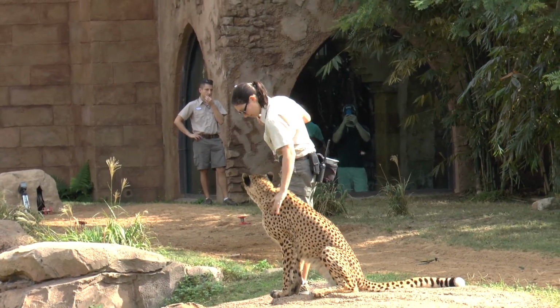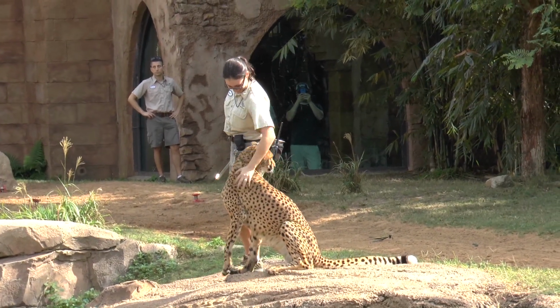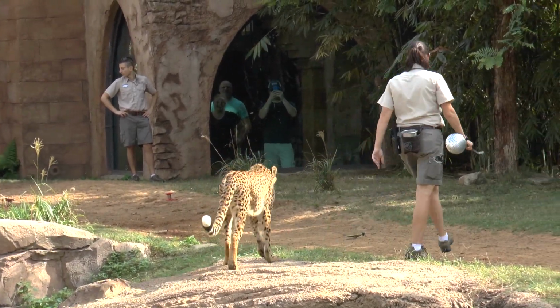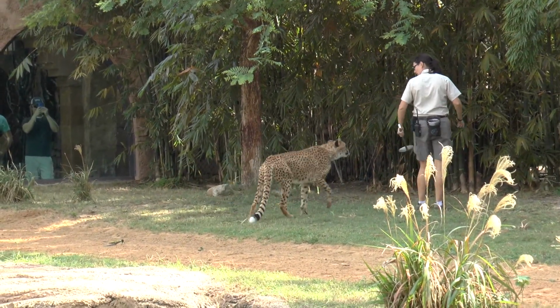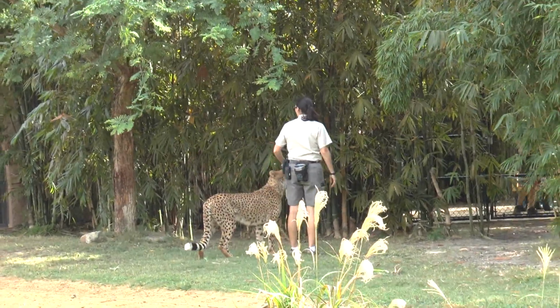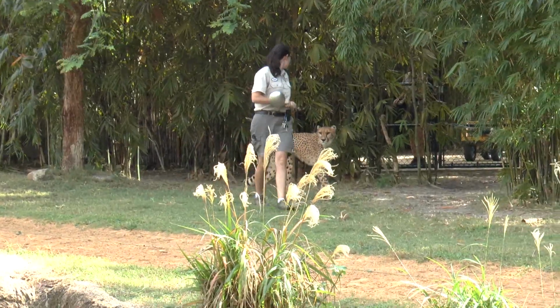Now what she is doing is she is working with Sarah, one of her primary trainers. And what Sarah is doing right now is giving her a nice little rub down. We like to call that tactile reinforcement, which is just a fancy way of saying we're just giving her some love. We do all of these behaviors because unfortunately the cheetah is the most endangered cat in all of Africa, with only about 10,000 of them left.